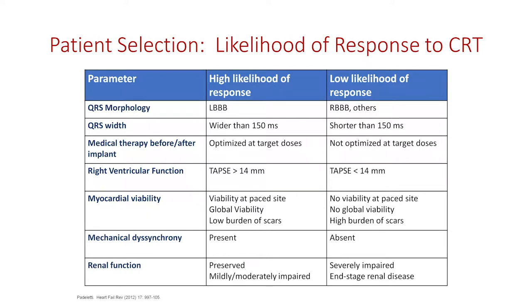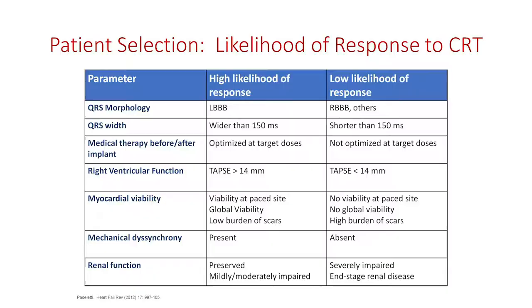If they've got poor RV function, if they've already got RV failure, they're less likely to respond. Myocardial viability. Remember the old phrase we learned, dead meat don't beat? Same thing if you're putting in a pacing wire and the patient's got a lot of scar and you're trying to pace scar. So looking at MRIs ahead of time so we're staying away from scar areas and not pacing into those areas. So generally, that's key pre-implant.